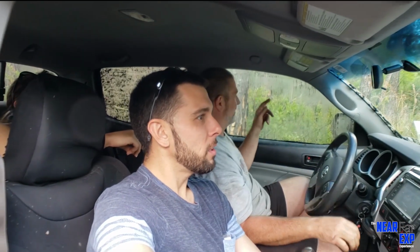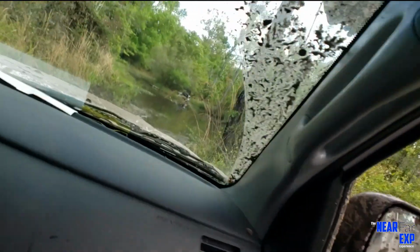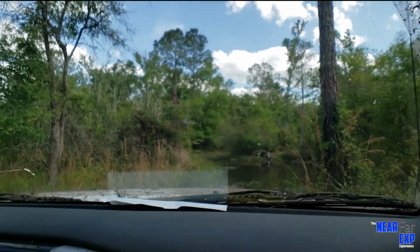Oh, my God. Oh, man. We just pulled up on a big mud hole. And some guy is stuck. There you go. He is stuck. Do we need to pull him out? I don't know. I don't think he's here. There's a Jeep stuck right there. Let's pull over and see if he's there.